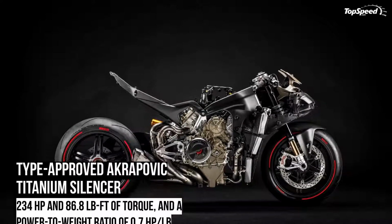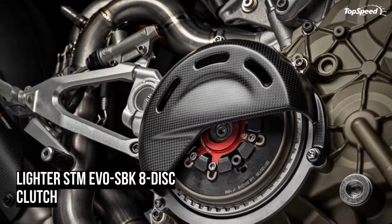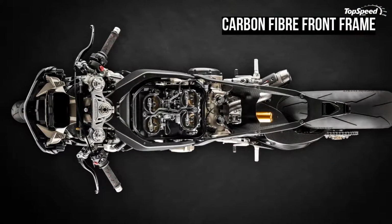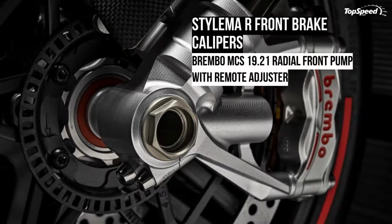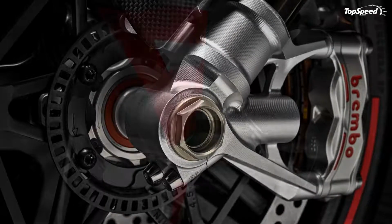Price. The price for this staggering, yet road-legal machine, is expected to be a cool six-figure number, $100,000. That's a $60,000 jump from the V4R it is based on. Production will begin in April 2020, while deliveries will start from June 2020.